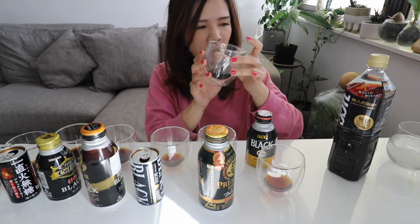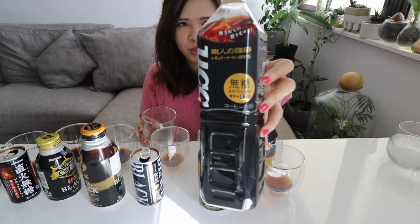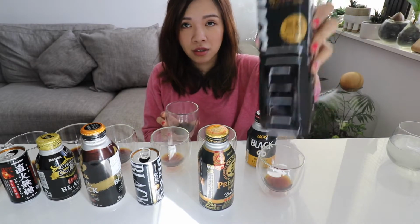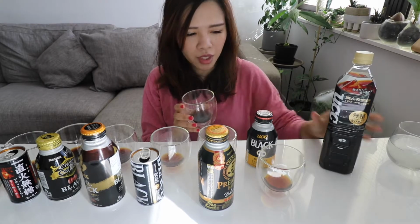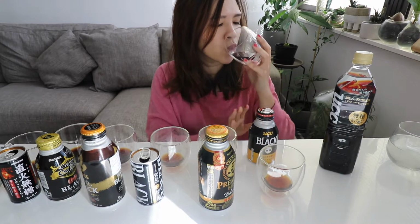And the last one, let's try this. This is actually probably the biggest bottle of coffee I've ever seen. And again, I got this from Melbourne. I was kind of surprised, I've never seen it in this packaging before. Let's see if it's any different from my favorite UCC Black.